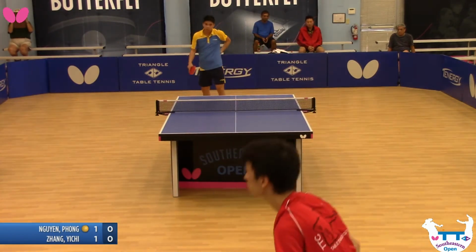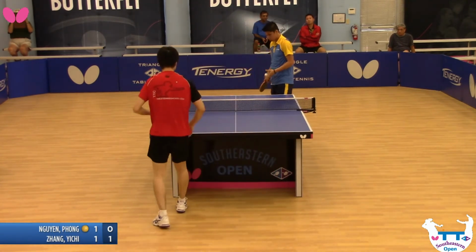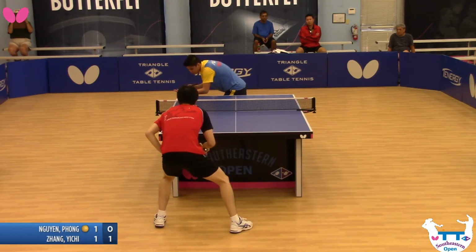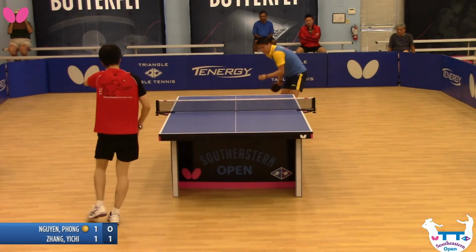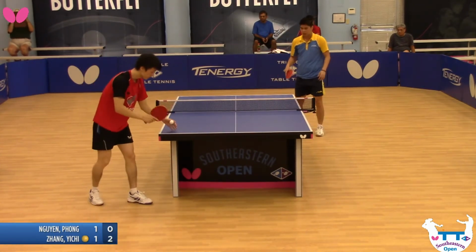Serve to start that third game. Not the best start, but perhaps not a better time for it either. Here's Phong looking again to play some tricky placement. Simple serves, looking for a spinny loop. Didn't quite make it there, but that was the plan.